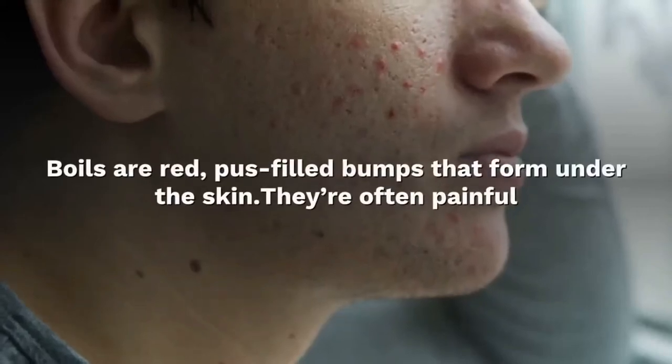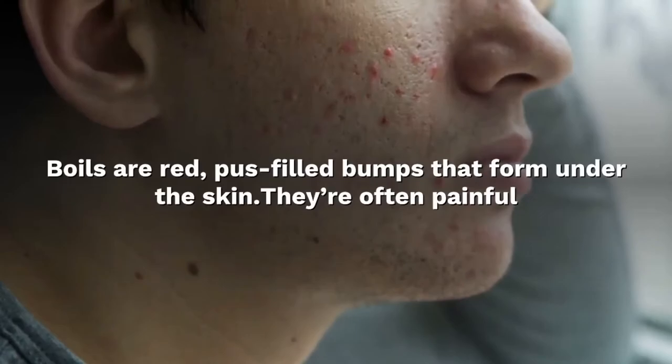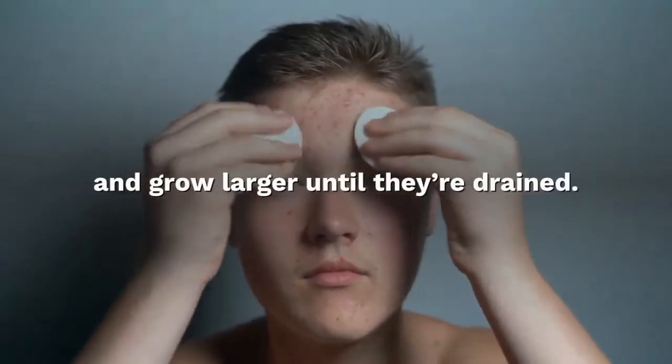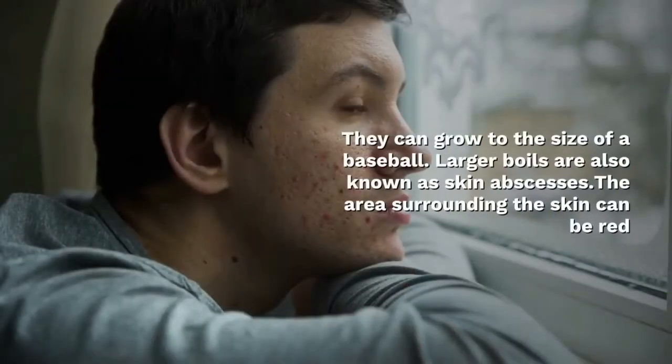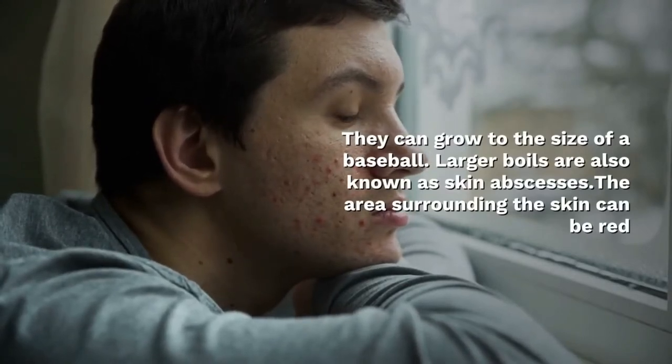Boils are red, pus-filled bumps that form under the skin. They're painful and grow larger until they are drained. They can grow to the size of a pea. Larger boils are also known as skin abscesses. The area surrounding the skin can be red.